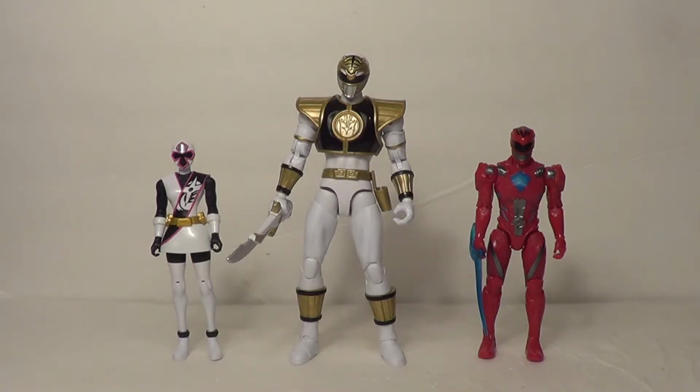So obviously they're cheaper figures, both in quality and actual price. They're literally half the price of these Legacy figures. But they also have less than half the articulation. The detail's not as good. Detail's still pretty good, as you can clearly see. Bandai does pay a lot of attention to detail on all their figures.